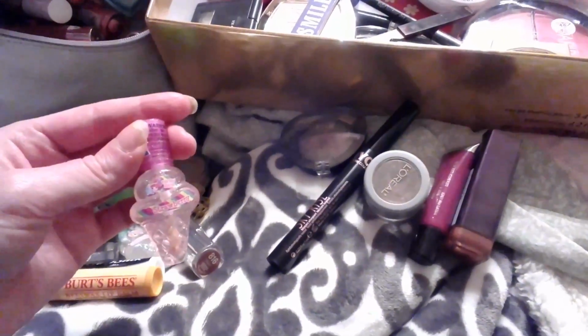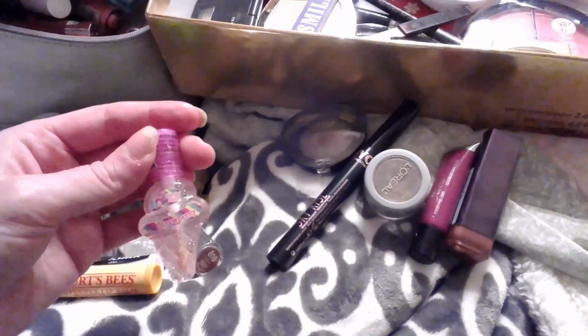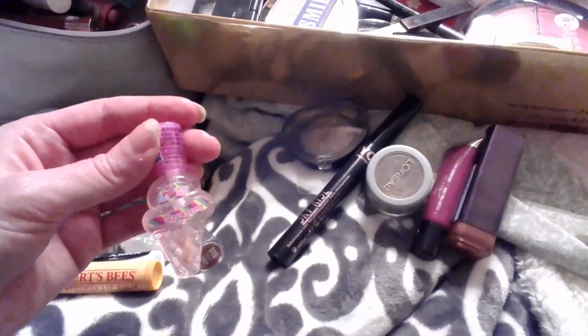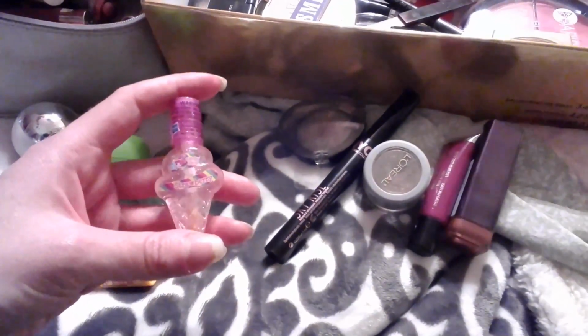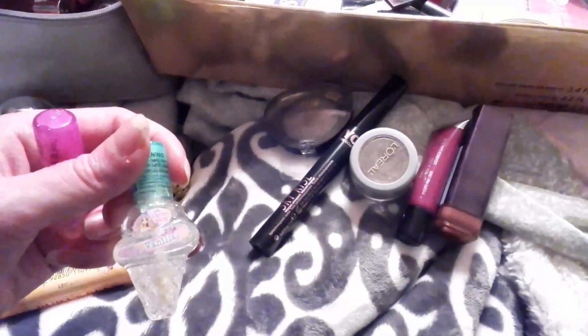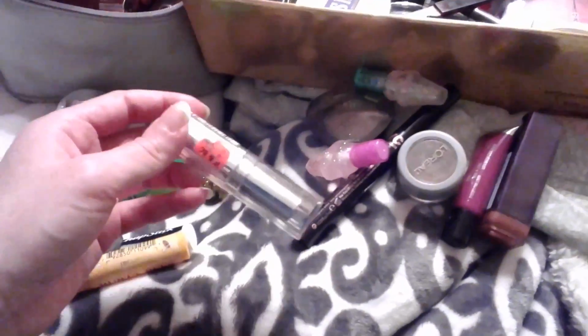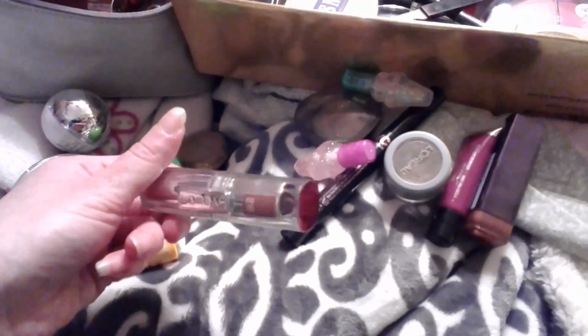This right here is just a little Candyland lip gloss. It's for a little girl. I just thought these were adorable, except these are very dry when you put them on. Barely anything comes off when you put it on, it's just really dry. So I'm not going to keep them just because they're cute. So I'm getting rid of those. I'm getting rid of this. It's kind of dried out, and I don't really like the color on me anyways.